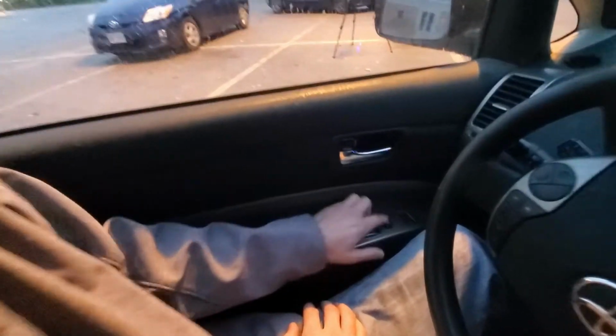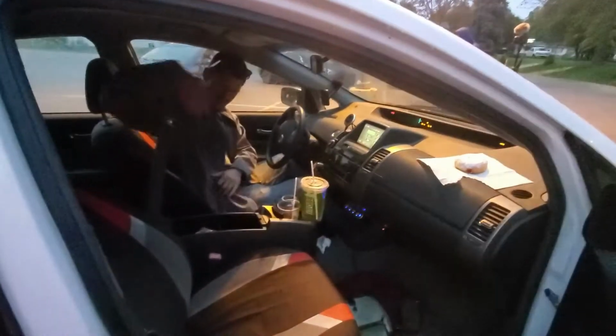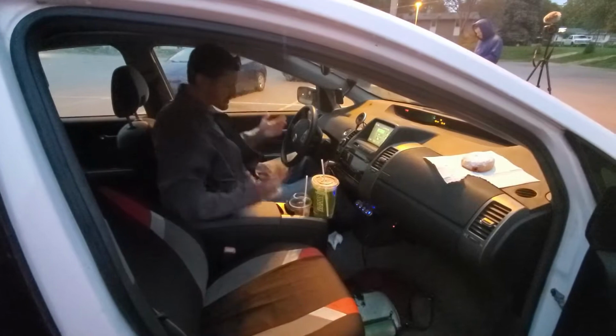You got all your controls for the mirrors and everything right there. Your lock, unlock. You see that? The mirror controls right there, and you have your lock and unlock. But yeah, super intuitive there, easy to use. I really like all that, and I think it's actually really comfortable. It's actually not a terrible place to be.